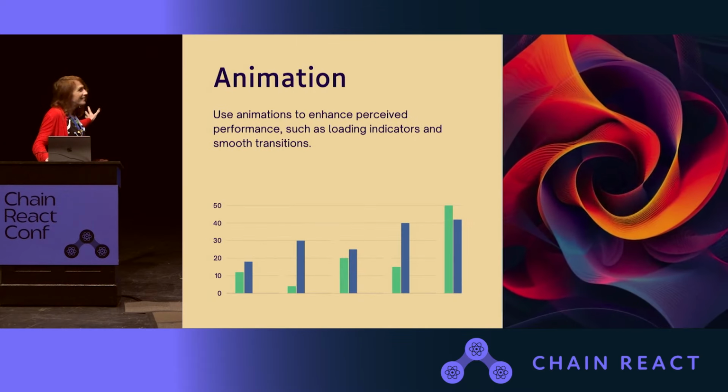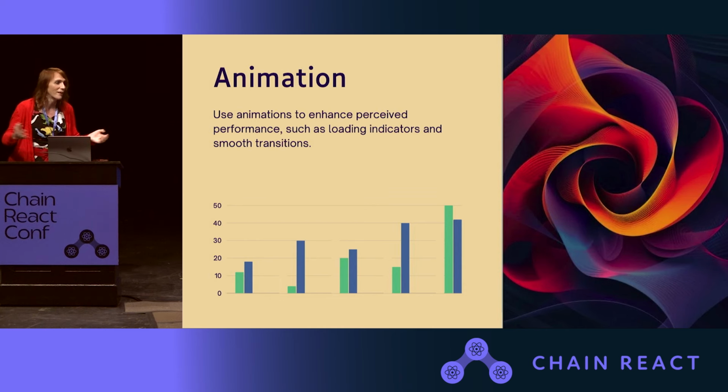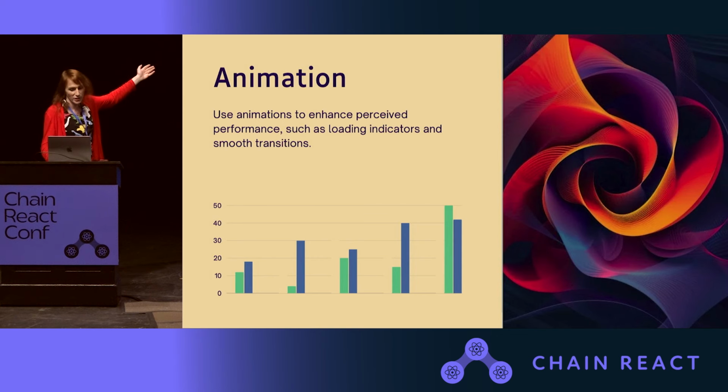Ooh, animation. I hope you saw that cool animation. Use animations. They're wonderful. If you know that you're loading something and that's gonna take 500 milliseconds or even a full second or even longer, if you can provide an animation to distract the user appropriately, then you won't even notice that the bar chart is meaningless and has nothing on the x-axis.